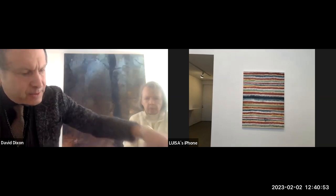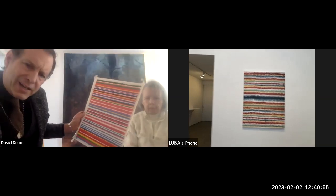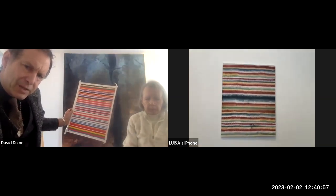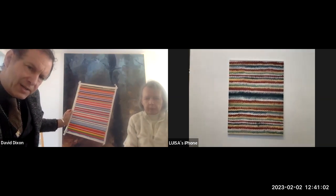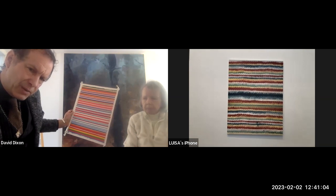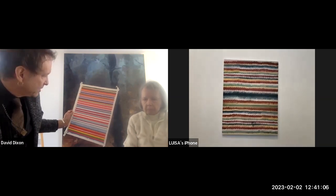So interesting. It's not necessarily a match, because that center line is a lot thicker. Yeah, so it's just a matter of trying to find the right values, although it looks like they're a lot deeper in the painting.